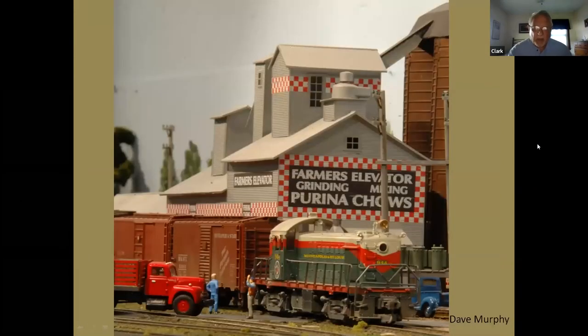And this shows the end of the decals for the end of the elevator. This particular photo was supposed to be the cover of Model Railroad Craftsman, and it was taken by the late Dave Murphy. Well, the magazine people sometimes don't do anything till the last minute. Dave came over and took this picture. I sent it to him. They came back and said, it's going to be the cover in December. We need snow in the picture, and we need it by tomorrow.